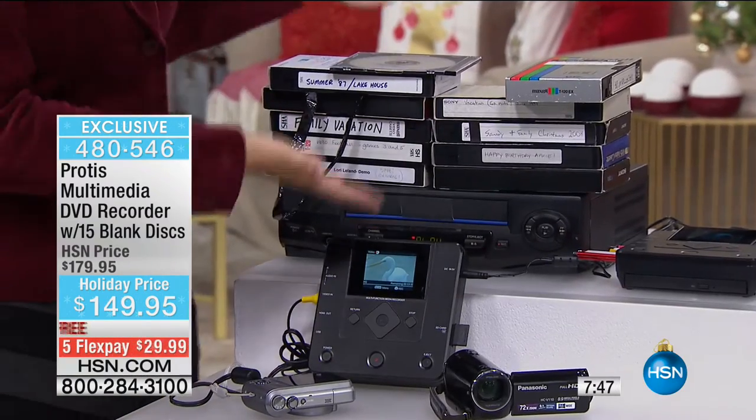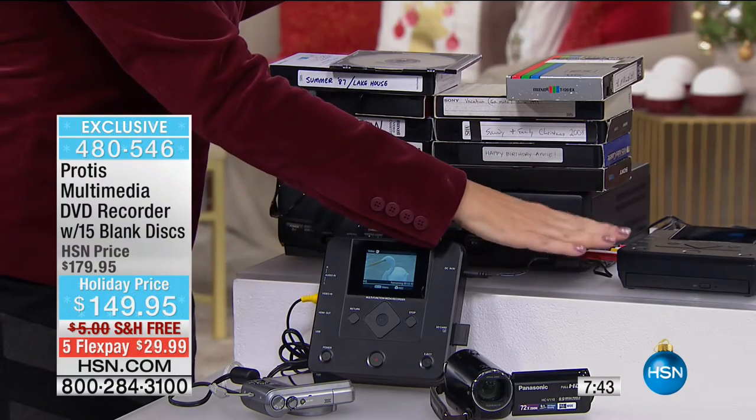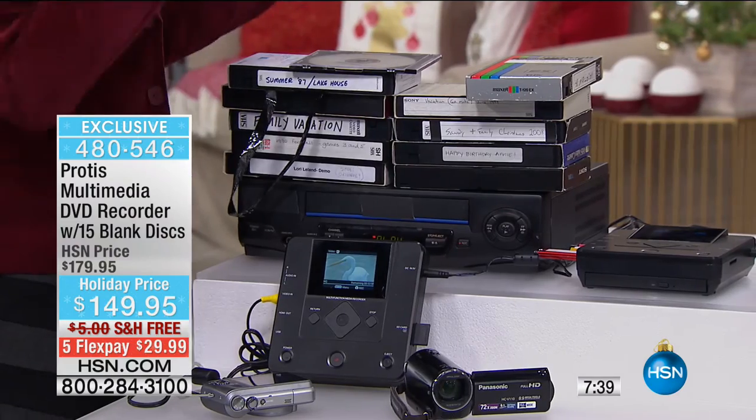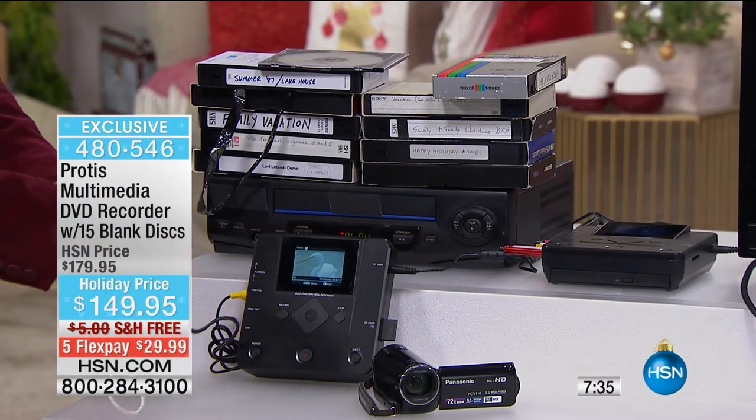You could even use this as a home-based business. We've had so many people call into the show and say, I got the Protus home, and as a standalone device, you can take it to a friend's house, but you could actually put a listing on Craigslist and say, I digitize tapes, and actually make some money from it.